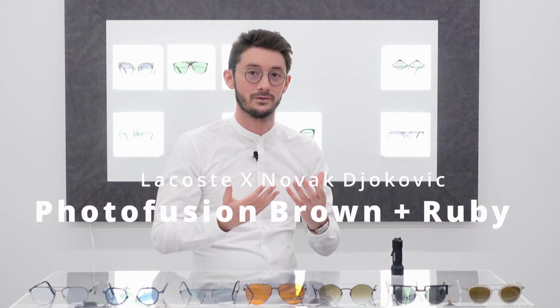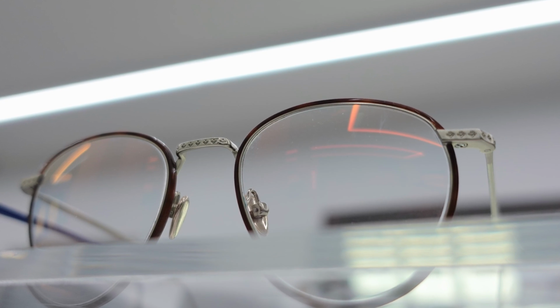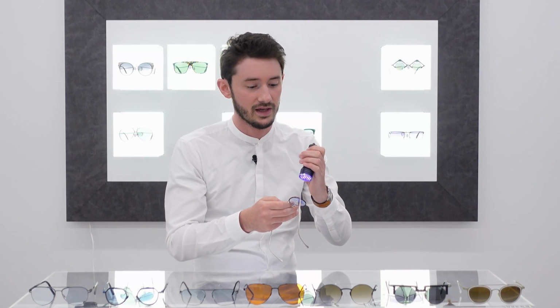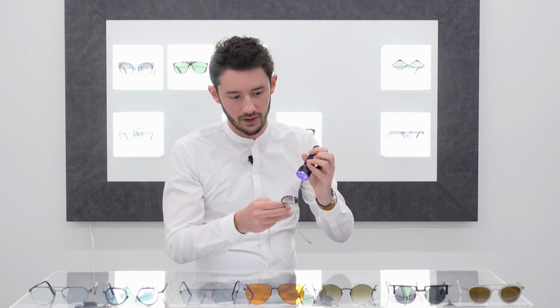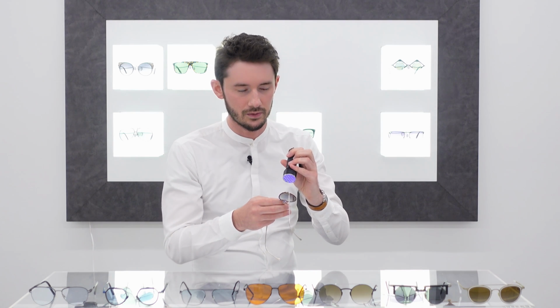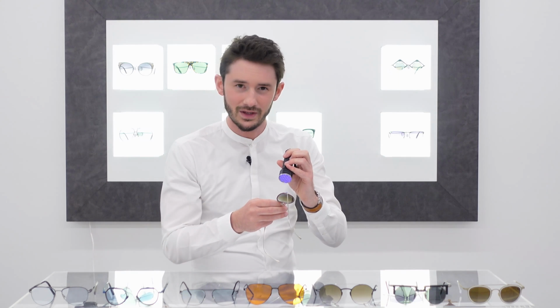I've featured a few videos now on Photofusion flash, and for my money, it's definitely the best photochromic technology out there. It does have the one disadvantage that most photochromic lenses, well, all photochromic lenses have, which is that it doesn't work so well in the car. It's okay if you've got a convertible, otherwise you can't really rely on them as a complete sunglass replacement. But that's not really the point.